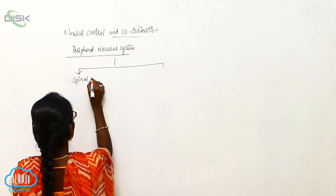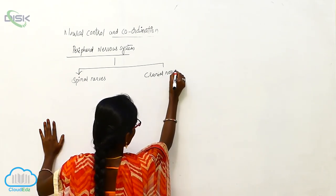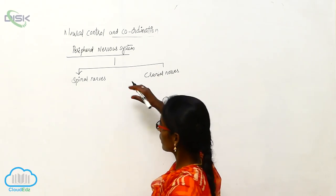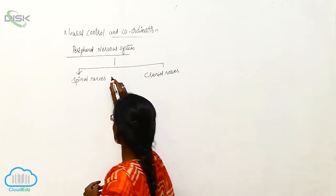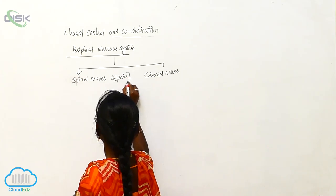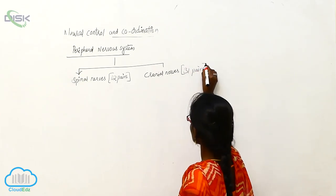spinal nerves and cranial nerves. So the spinal nerves are 12 pairs. Cranial nerves are 31 pairs.